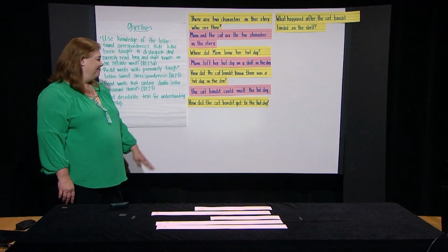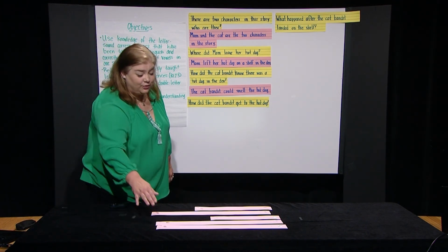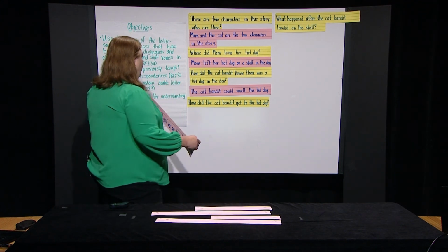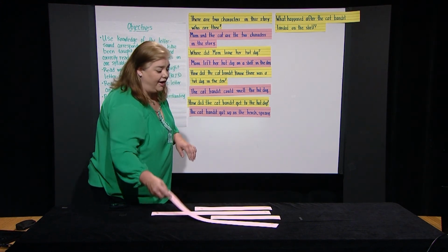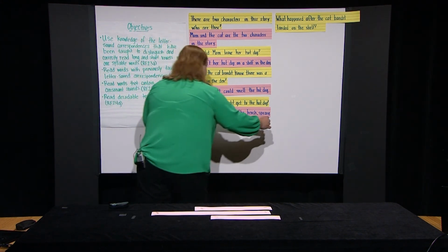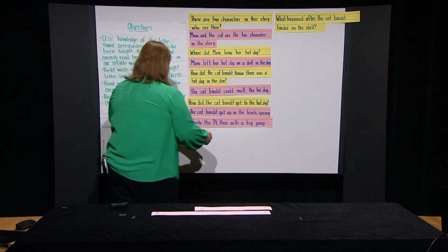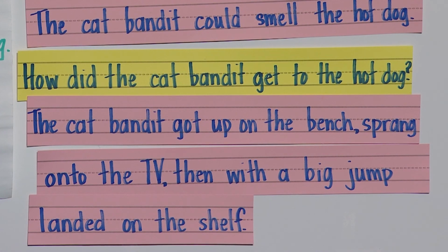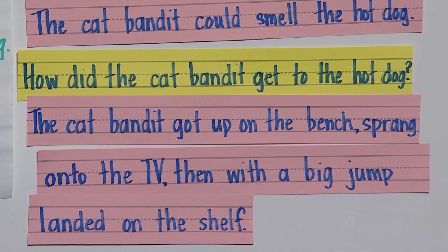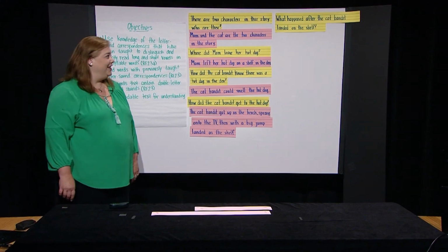Great job. How did the cat bandit get to the hot dog? This one is kind of tricky. What did the cat bandit have to do in order to get to the hot dog? He had to do quite a bit, didn't he? Let's see if you've got this answer correct. Great job. The cat bandit got up on the bench, sprang onto the TV, then with a big jump, landed on the shelf.